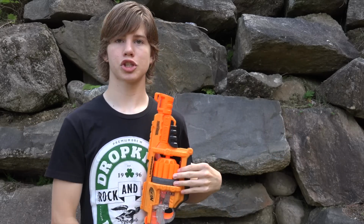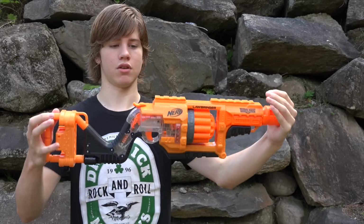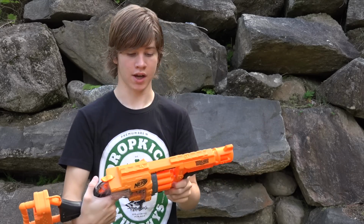It looks a little small, the top of it at my chin, the bottom's not even to my waist, so it may be a little small. It looks like it should be this big brute gun, but I guess for a smaller child, especially an 8-year-old, because it's ages 8 and up, this may feel quite big.